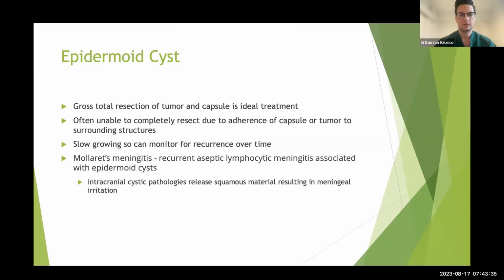They can get intracranial cystic pathologies that release squamous material resulting in meningeal irritation. That's thought to be the pathophysiology behind why these more cystic lesions within the brain can cause this type of meningitis. It's due to the squamous material that's associated with the epidermoid themselves.